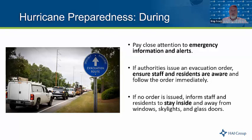If no order is issued, inform staff and residents to stay inside and away from windows, skylights, and glass doors. Again, the obvious. If the hurricane blows out the window, you're not going to want to have your residents or yourself sitting by a window, a skylight, or a door. So just again, using your head, using your common sense, if you will.